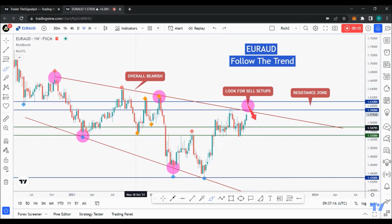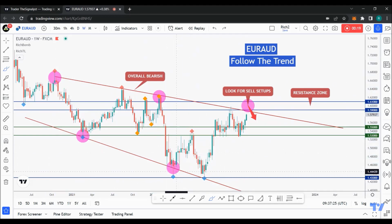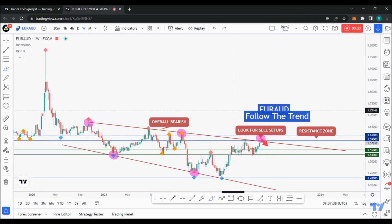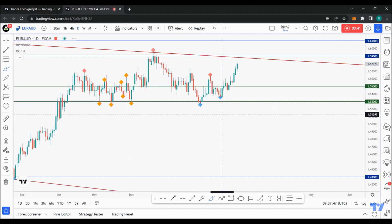So let's get started. As we clearly see and as per my last picture analysis, we know that EURAUD has been trading inside this big falling broadening wedge, and we are currently in a deep correction phase approaching the upper bound of this falling broadening wedge, acting as a non-horizontal resistance, pushing price lower multiple times, lining up with a horizontal resistance zone, which you can clearly see also from a higher time frame. For now, what we know so far is that we are approaching a resistance, so we'll be looking for sell setups on lower time frames.